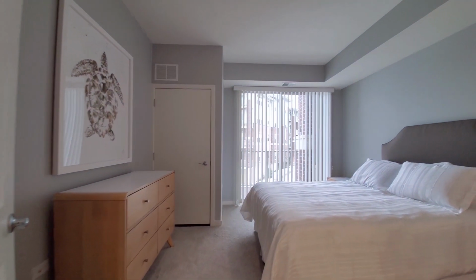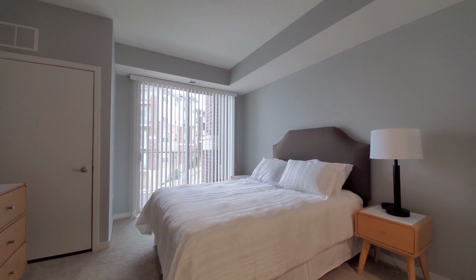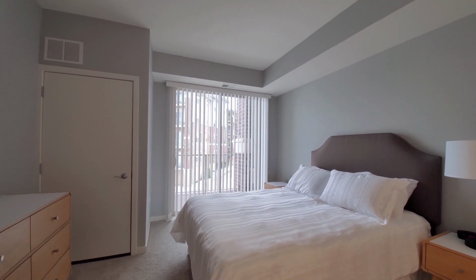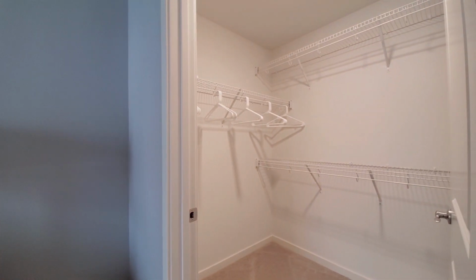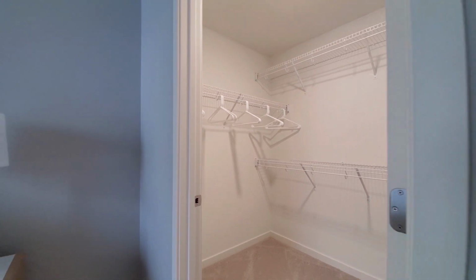Bedroom is carpeted, plenty of space for furniture. Sliding glass door leads out to a balcony. And there's a walk-in closet. Overall, really good storage in this apartment.